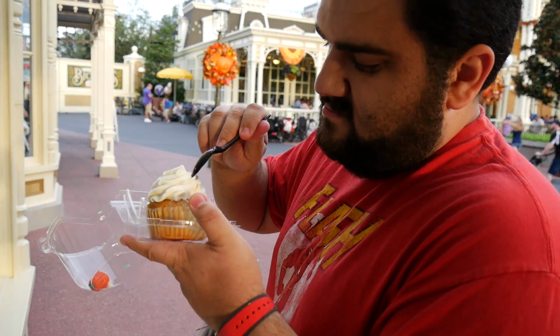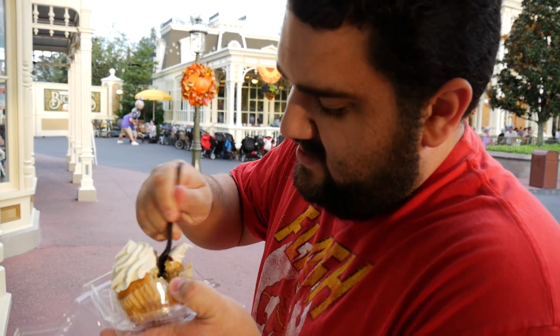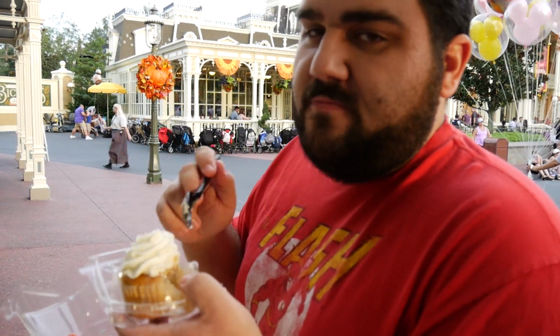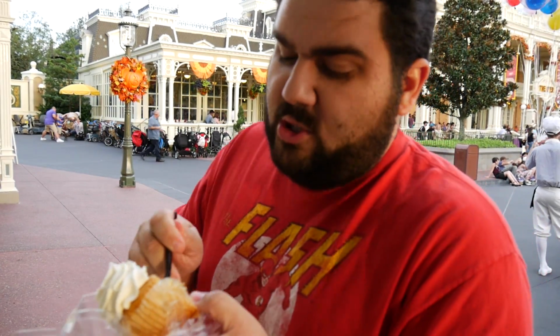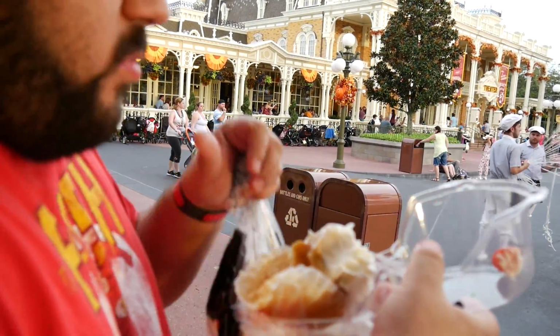Is it pumpkin spice? Let's see. Would I like it? Yeah, I don't like it. It was in the fridge, so the frosting's cold. Cake is cold too. I don't know, if you like pumpkin spice, you'll like this. The cupcake's really good. I'm not a cake fan. You want to try just the cake? Or no? I don't want to try anything pumpkin spice. I don't like pumpkin spice.